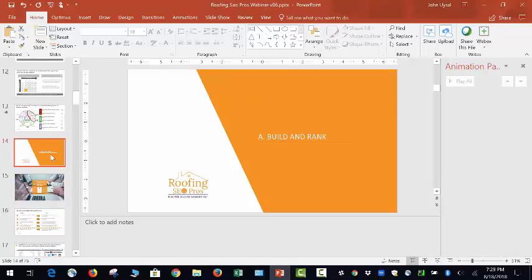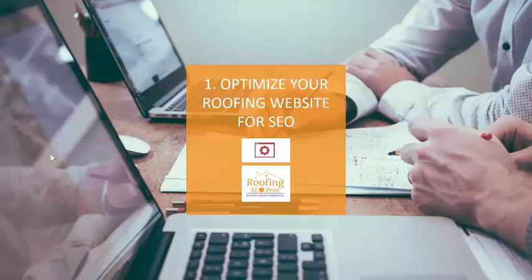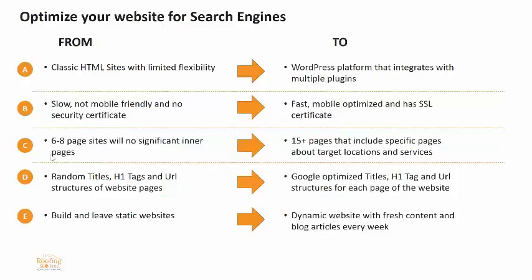Okay, so the first section, as we discussed earlier, is to build and rank your website. The first step of that build and rank theme that we will be going after is to optimize your roofing website for SEO. So here is what we want to achieve, right?